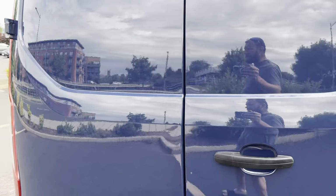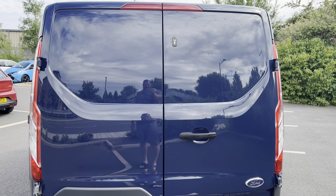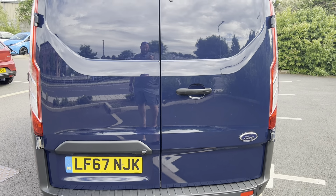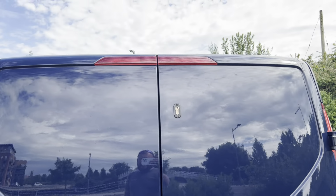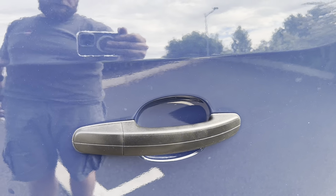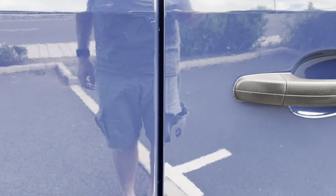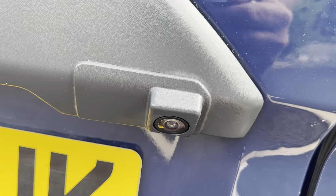Round to the back end of the vehicle, rear barn doors, as you can see. A couple of minor little marks. So first things to pay attention to is look at the rear doors. They all line up as they should. It has high level brake lights, which are in good order. We have an additional security lock on the back end of the vehicle. Door handles looking good, and look at your door edges as I move the camera down. You can see there's no heavy chipping or damage on them. This vehicle does have a reverse camera, factory reverse camera, as you can see there.